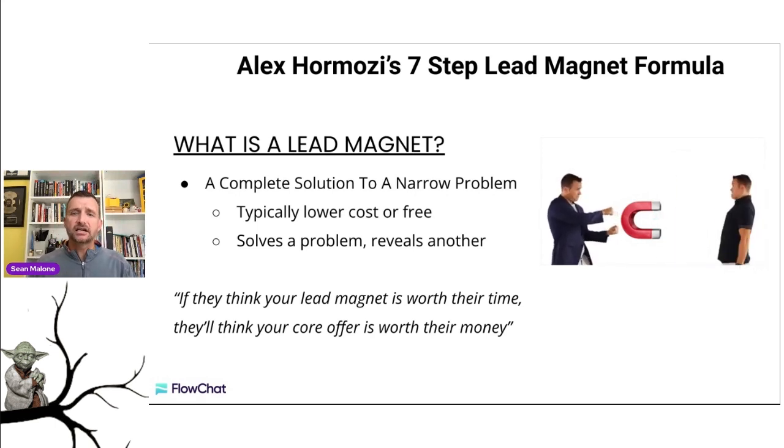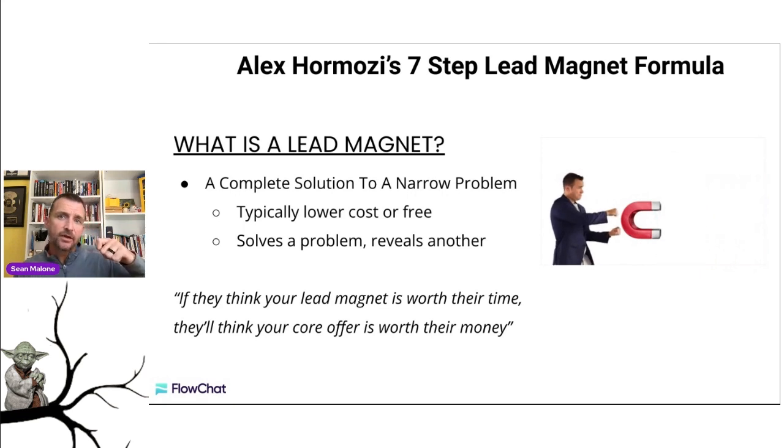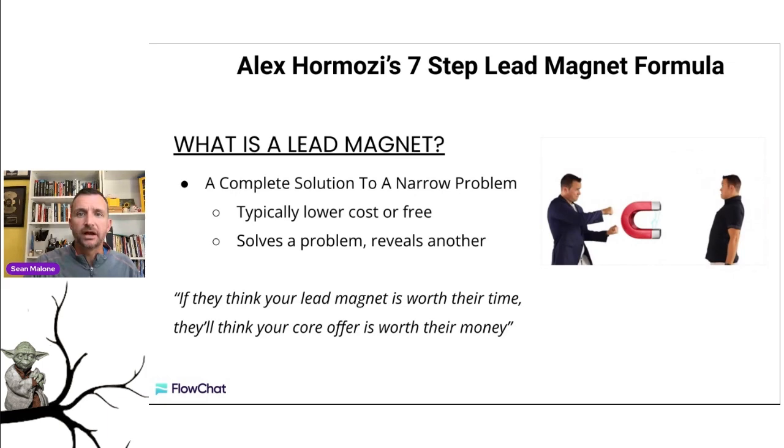In the book, Alex talks about if you can solve a simple or narrow problem first and then move into your core offer second, they'll buy your lead magnet with their time, and then they will buy your core offer with their dollars. That's kind of the idea behind the whole system.